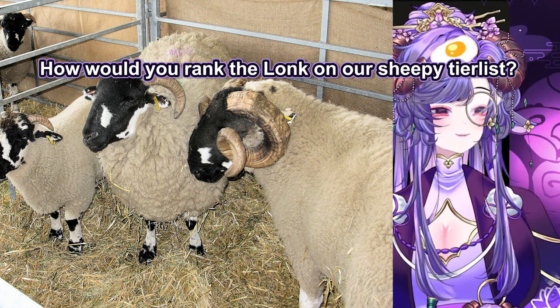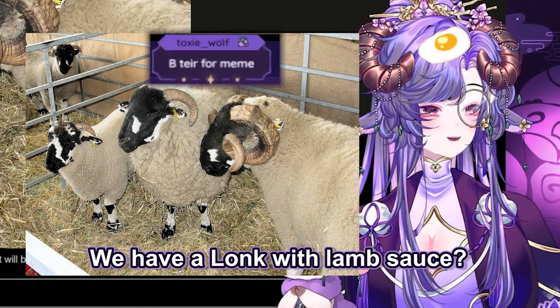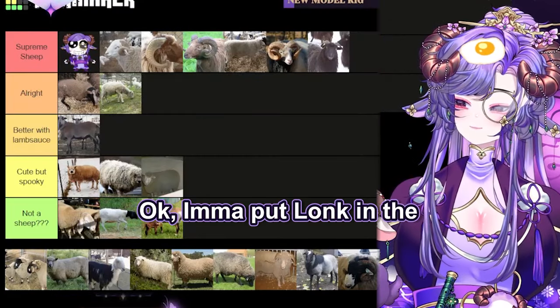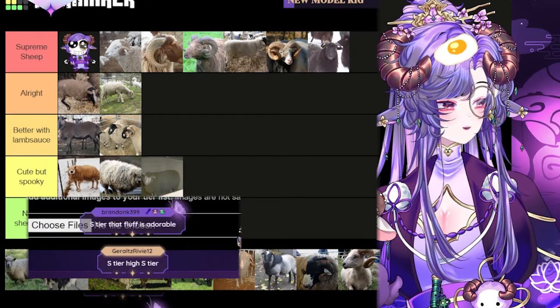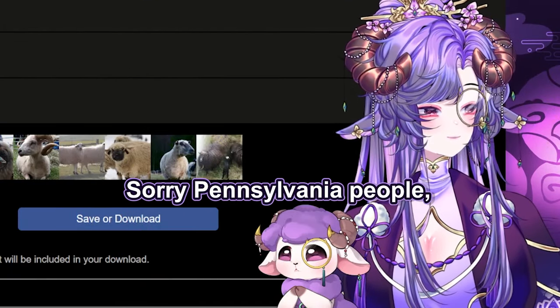How would you rank the Lonk on our sheepy tier list? B tier for meme? Better with lamb sauce? We have Lonk with lamb sauce? They look so fluffy, though, and so polite. Okay, I'ma put Lonk in the better with lamb sauce. S tier, that fluff is adorable. S, but we only have one B tier for the meme. Everyone else... Higher S tier? Okay, Lonk. Lonk for the meme.